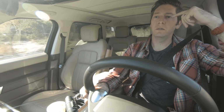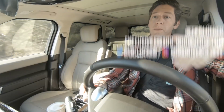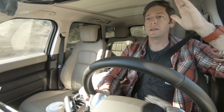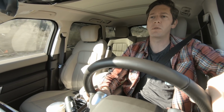In the world of Land Rover, there are a number of choices: Range Rover, Discovery, Evoque, soon to be Defender, redesigned. It's all well and good. Within those separate families, there are more choices than you think too.